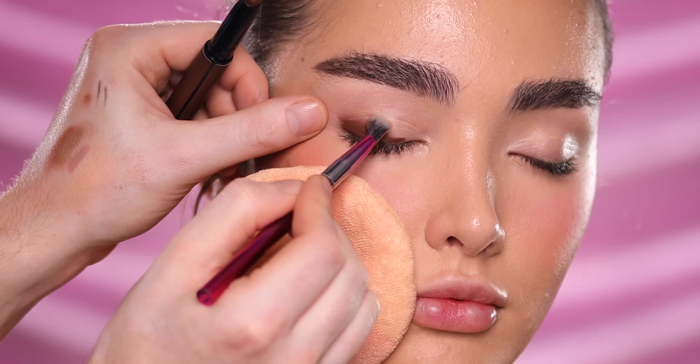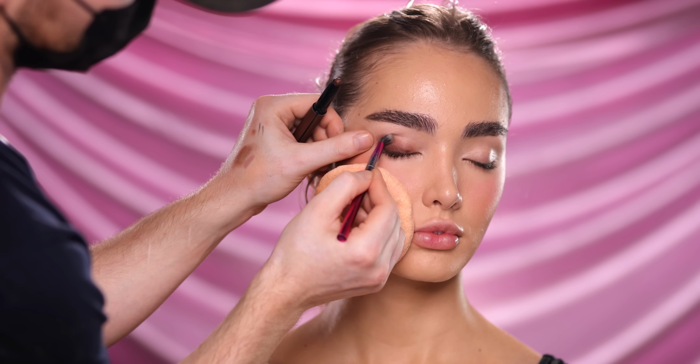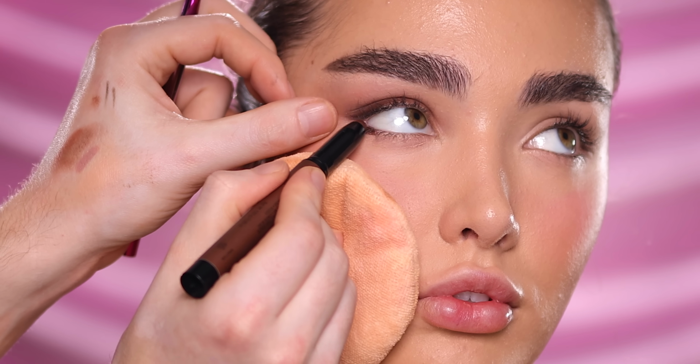I'm showing you by taking an eyeshadow blending brush here and just taking it back and forth over this pigment to smoke it out. And I'll follow up with doing the very same with the lower lash line. Apply on the pigment and then blend it right out.